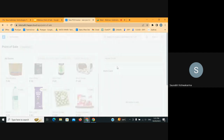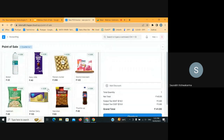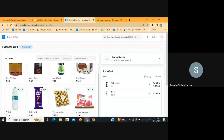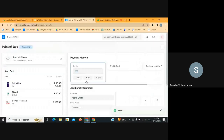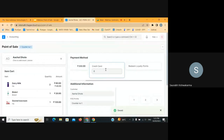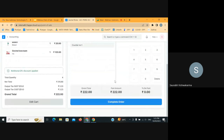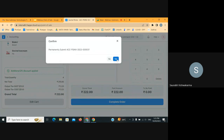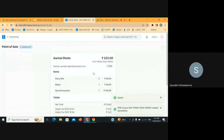Let me take another customer. I'll select some of those items. If you wish to apply some discount, let's say I wanted to apply 2% of the discount. So I can apply that discount as well. I'll say checkout. Let's say I wanted to do the payment by credit card. Complete order. Submitted. So this is just a very basic transaction you can do in this POS system.